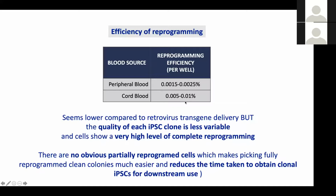And although you might think, oh, that doesn't sound very high compared to, for example, the retrovirus gene delivery we mentioned, it's true, it's not as high, but the quality of each iPS cell clone is a lot less variable. And most importantly, they show a very high level of complete reprogramming. So we have found in our hands that if you take 100,000 cells, you get at least 3 colonies per well from that. Each of those colonies that you pick, every single one has turned out to be usable as an iPS cell line. So in terms of numbers, what's more important is not how many colonies you produce, it's how useful they are to you at the end.